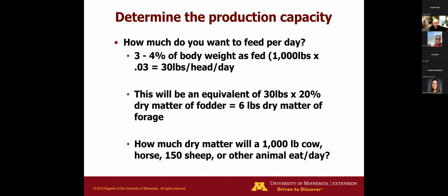And if you think about this, 30 pounds at 20% dry matter, that's about 6 pounds of dry matter per day, which is not a lot to include in a ration.